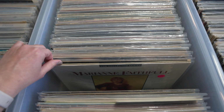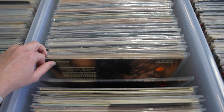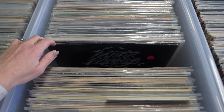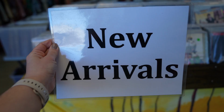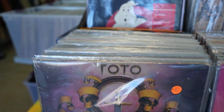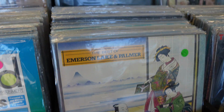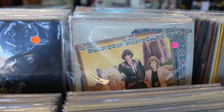There are so many records. So when you walk into the store, you're going to see about 3 different aisles filled with vinyl records. And like I mentioned before, they go from rock to country to soul to jazz. And then of course you've got your new arrivals, and they have a pretty good selection here. And something that's so great about going to these different vinyl record stores is that they all offer something different. They all sell vinyl records, but they all have different selections.